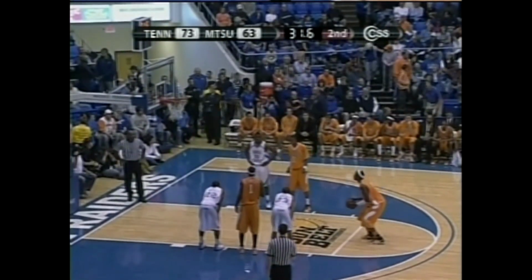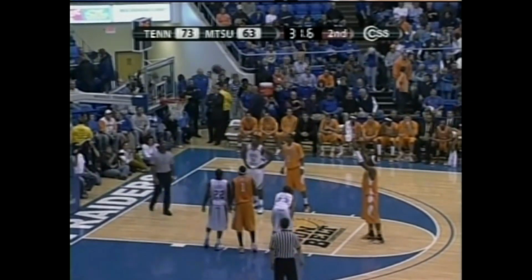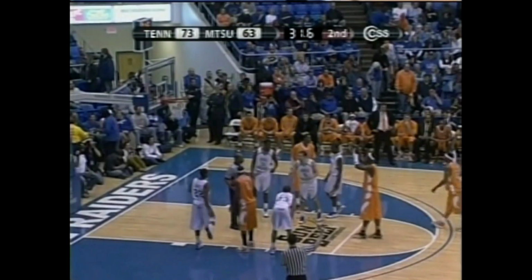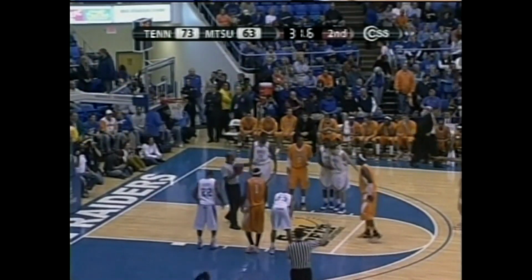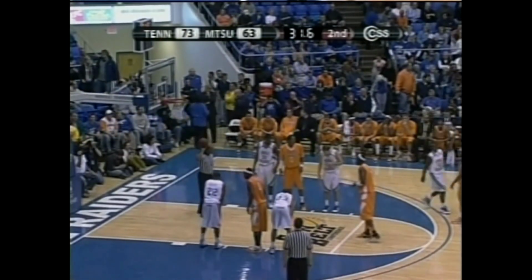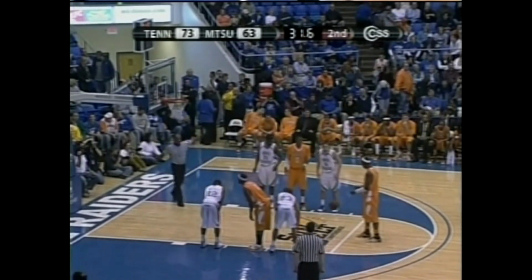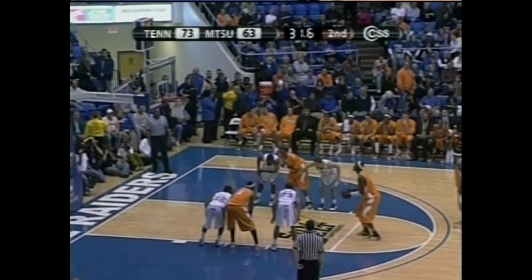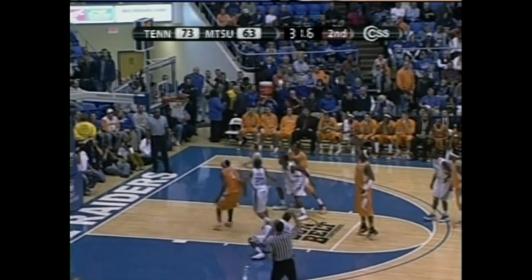You have to credit Tennessee. First road game, pretty good poise for all these young players and newcomers. Chisholm misses a free throw, but Tennessee is 85% from the line tonight on 17 of 21 now. 10-point lead. Middle Tennessee just 11 of 23 from the stripe.